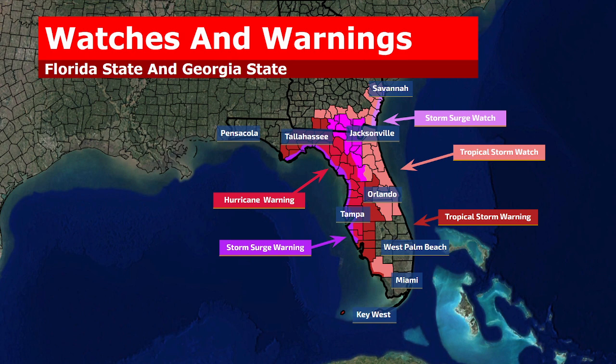So on the east side, we have Savannah, Georgia. You're under a storm surge watch and a tropical storm watch. Jacksonville under a tropical storm watch. Orlando under a tropical storm watch. Then, if you go a little bit towards the middle part of Florida, we have hurricane watches in effect for parts of Gainesville and parts of southern Georgia, and then we have tropical storm watches to the north and south of those hurricane watches in southern parts of Georgia.